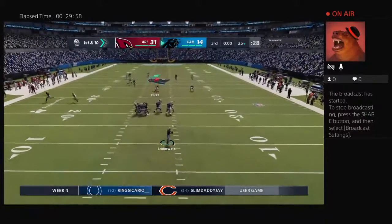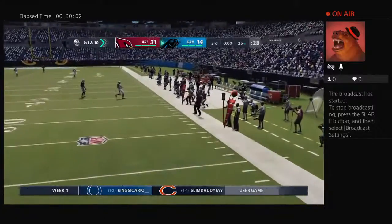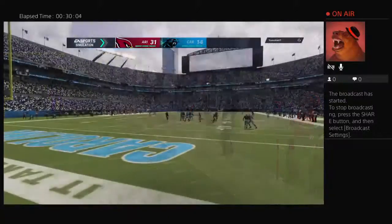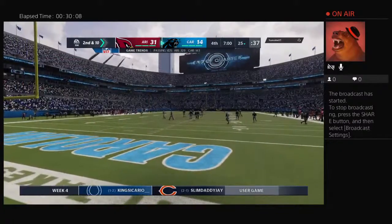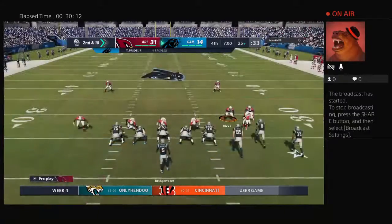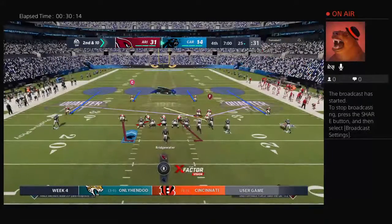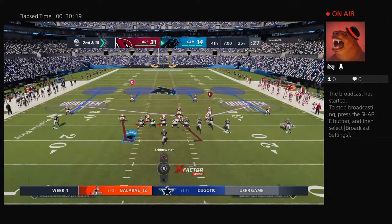And when you start plotting for this drive, when you start thinking to yourself, okay, what are we going to do? You don't go away from what you did before because that worked, but you have to be prepared for wrinkles and counters because you know they'll make some adjustments. And we're back now in Charlotte. It's the Panthers in possession of the football, but facing a deficit here as we get to the fourth and final quarter of play.